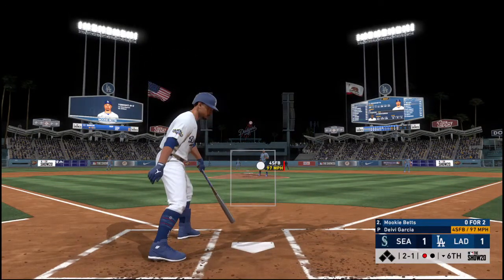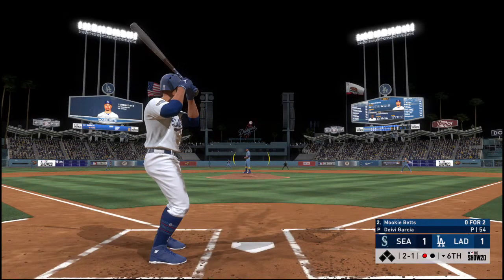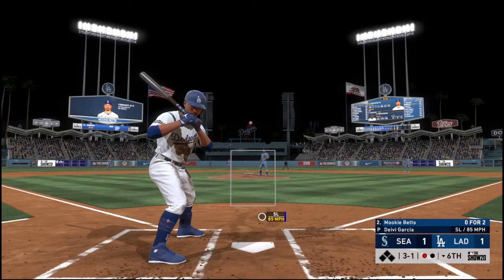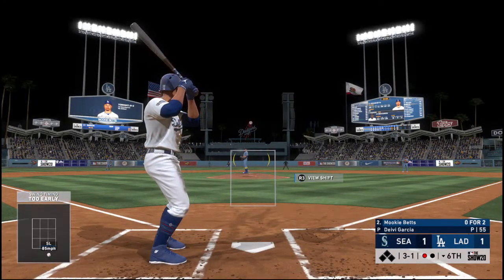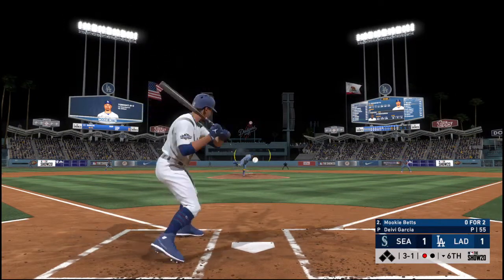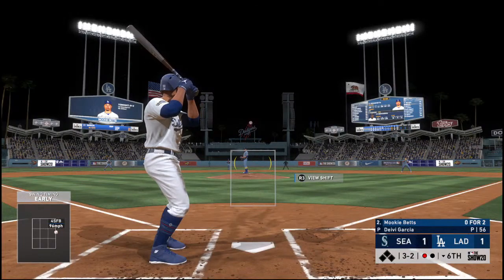2-1 now to Mookie. Really feels like he's just on cruise control out there on the mound right now. Boy, this is a tight one. You kind of get the feeling like the next team that scores is going to win this one. 3-1 to him now. I think he held up in time, but that becomes moot as it's a cold strike 2.